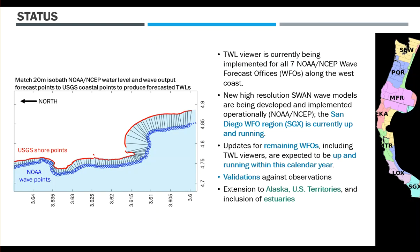The current status of this effort is that the total water level viewer is being implemented for all 7 NOAA and NCEP National Weather Service Forecast Offices along the West Coast. New high-resolution SWAN wave models are being developed and implemented operationally, and the San Diego region is currently up and running. The total water level viewer is not quite ready for that yet, but it will be shortly within the next round. Updates for the remaining WFOs, including the total water level viewers for the remaining regions, are expected to be up and running within this calendar year.